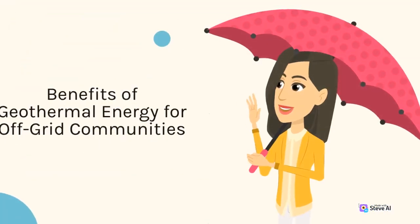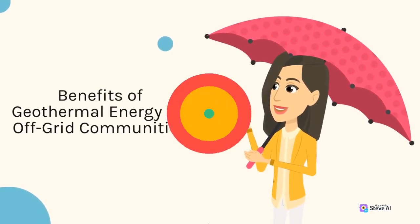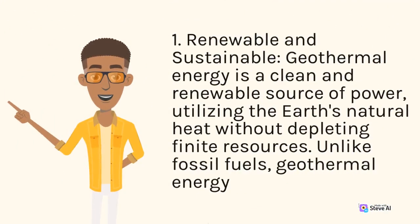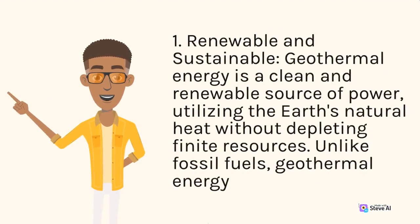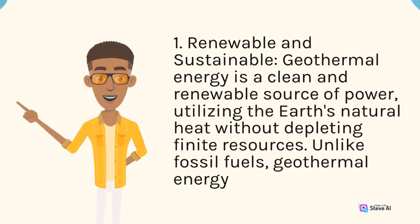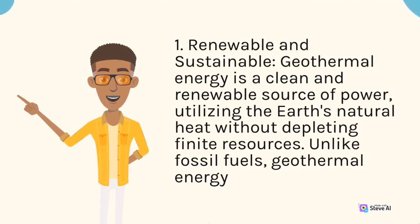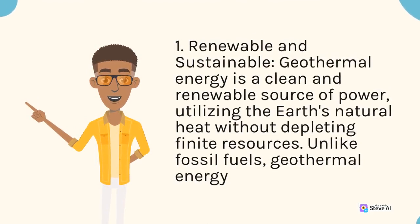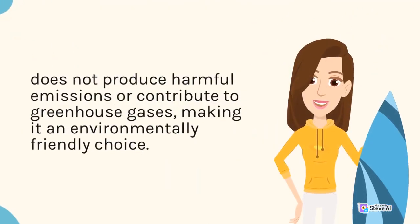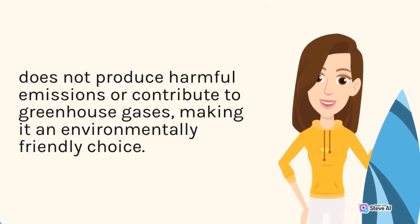Benefits of geothermal energy for off-grid communities. 1. Renewable and sustainable. Geothermal energy is a clean and renewable source of power, utilizing the Earth's natural heat without depleting finite resources. Unlike fossil fuels, geothermal energy does not produce harmful emissions or contribute to greenhouse gases, making it an environmentally friendly choice.